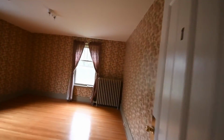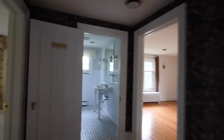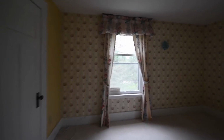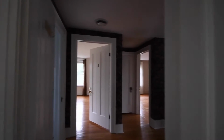This place is really nice. Holy shit. Bedroom. Floral wallpaper. Curtains. Another bedroom. This one's carpeted. Nice. Room number two.